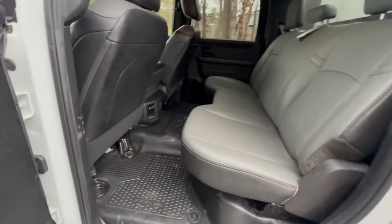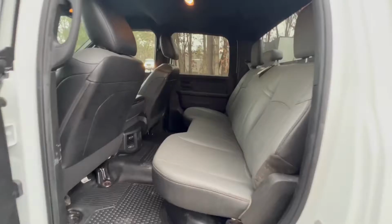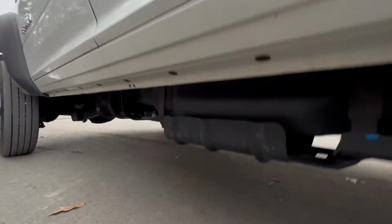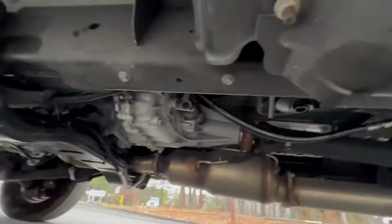The truck previously was from California, at least that's where the registration records were. And it was a one-owner truck. It came just as a cab and chassis that we put this bed on. So very clean underneath.